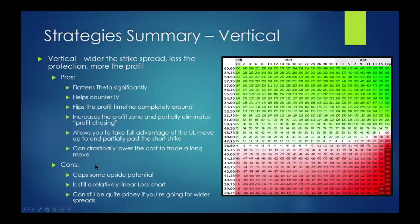Basically, the cons on this is it's going to cap some of your upside potential. If it blasts through your short strike, you're going to basically get to a flat curve. That's where you see some of those profit option charts going sideways after a certain point. The loss on this is a relatively linear loss. If you start coming down, it's still a linear loss. If you're going for wide spreads to capitalize on better delta, then it can still be kind of pricey to trade these, but the benefit is just crushing theta. You're countering theta on these.